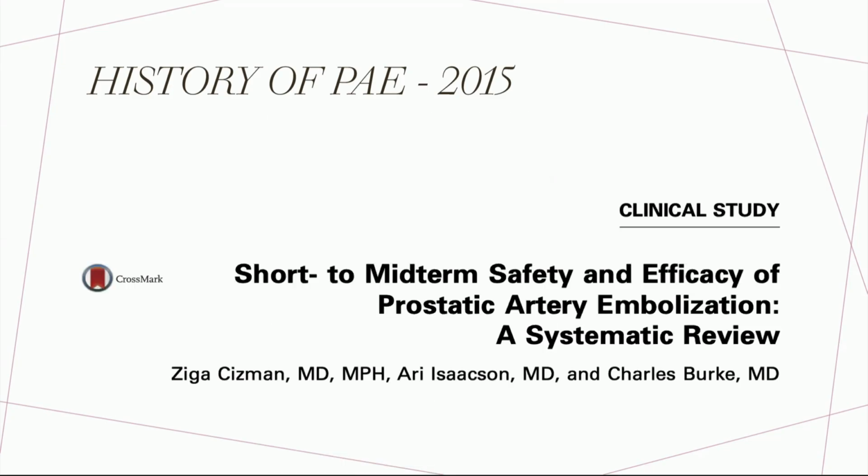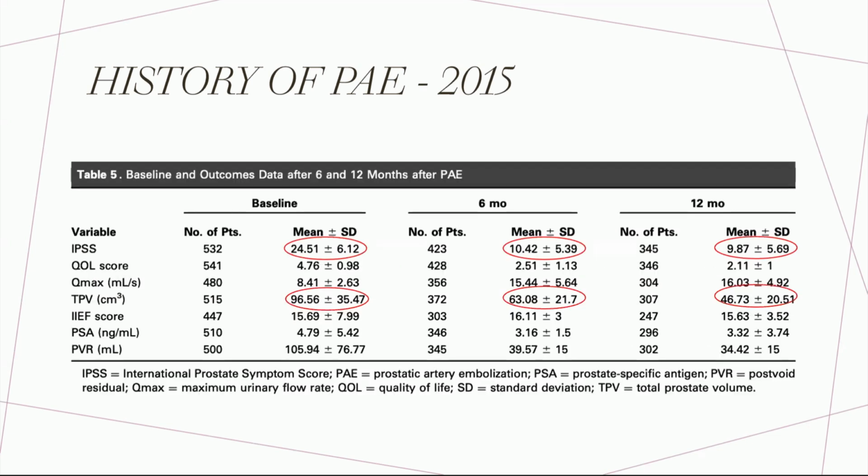Then we'll go through a systematic review that showed the short and mid-term safety and efficacy of prostatic artery embolization. It was a systematic review published in 2015, which included around 7 studies and over 560 patients. All of the studies showed improvements from baseline in terms of IPSS score, quality of life, Qmax, and total prostate volume at 6 and 12 months.